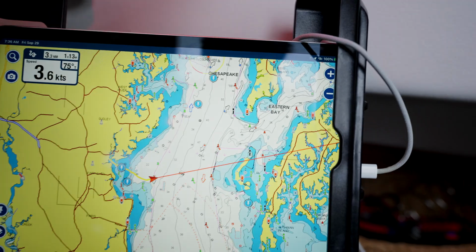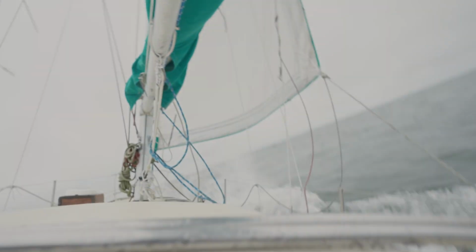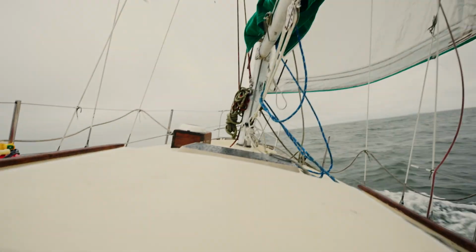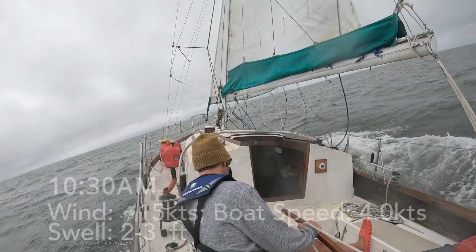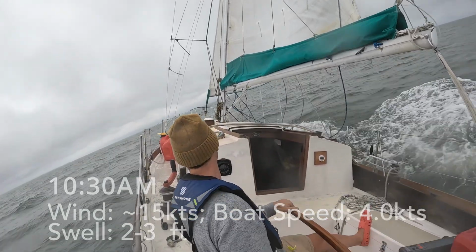So we're making a decent course. Oh, Jesus. I don't want to take this camera out there, but you can try to get a sense of that. The problem is we get a little bit of momentum, and then one of these waves comes and just arrests our forward momentum, and we have to pick up speed again. So we're averaging like 4 knots, which isn't terrible, but not the most comfortable ride, I would say, overall.